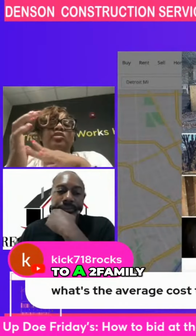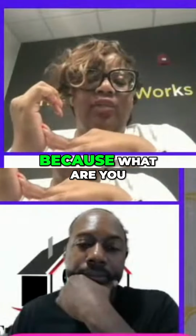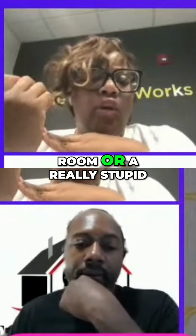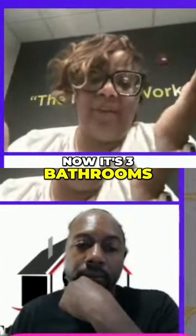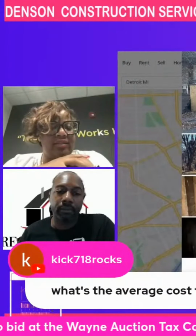If I'm doing that to a two-family, I'm bringing my laundry upstairs to that second floor. Because what are you gonna do with that kitchen? The plumbing's already there. You might as well make it a laundry room or a really stupid nice bathroom, and then turn the bathroom that's up there either into a third bathroom or make that the laundry room. Because if I'm all the way upstairs, I still gotta go in the basement and wash.